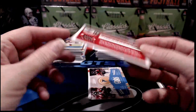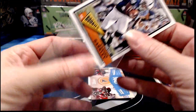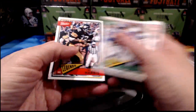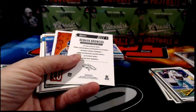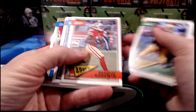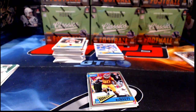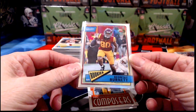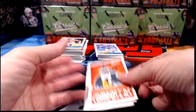There's a Saquon Barkley to 299 red back parallel for the Giants. That is a signature I would like to pull out of here tonight. Maybe we can conjure that up. Let's try to conjure us up a Saquon Barkley. Last night we had some good rookies come out, including Josh Rosen to 15. In fact, the case last night was probably more rookie than veteran autos. Deontay Burnett, red back Chrome refractor to 175.